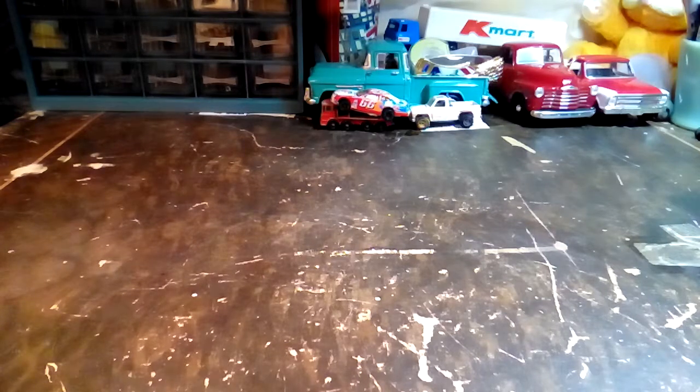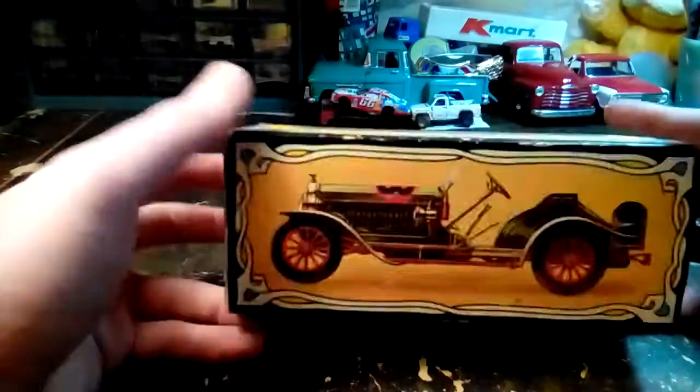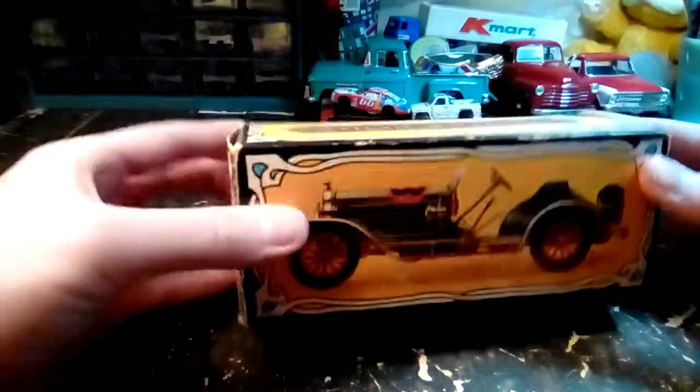So, some of them are still in the boxes, actually. All but one of them are still in the boxes. This is the Straight 8 with Wild Country aftershave. And it was not $5, actually.